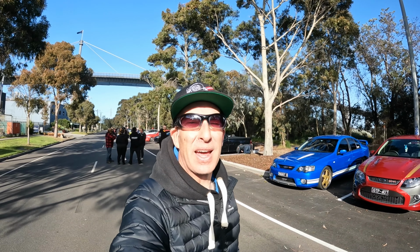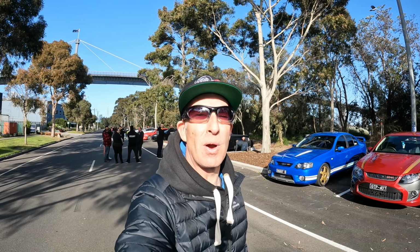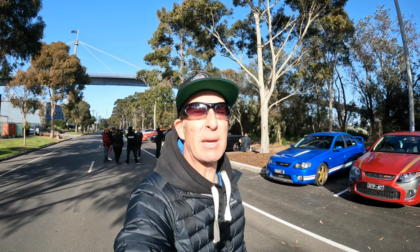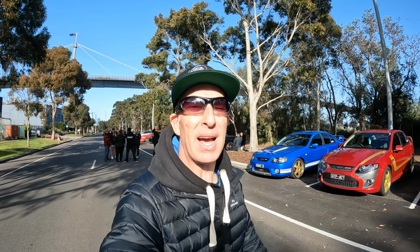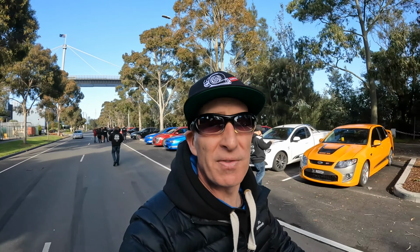Alrighty guys, here we are at our main meet spot. This is the pre-meet for the cruise, the Great Ocean Road Cruise 61 with the FPV GT community. Check out this lineup of cars. People have obviously been hanging to get out, so we've got a few boys with us today and they're pretty keen to go down the Great Ocean Road, and why not? It's one of the best drives in Australia. I think a lot of people would admit that have done it. The Great Ocean Road's something special, especially in a nice grand touring GT or G6E turbo.